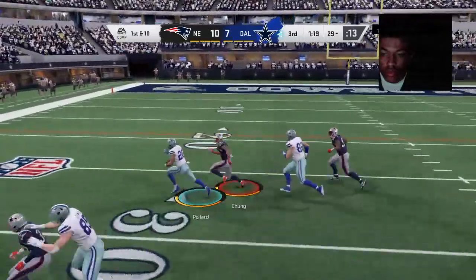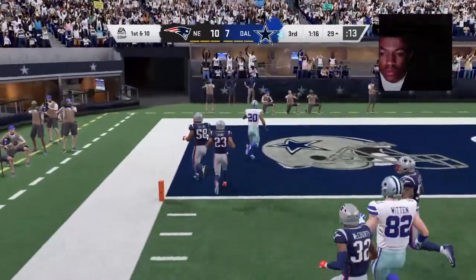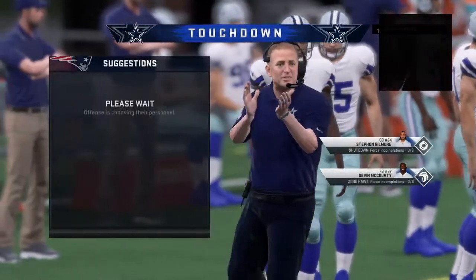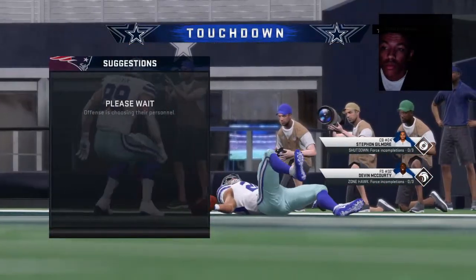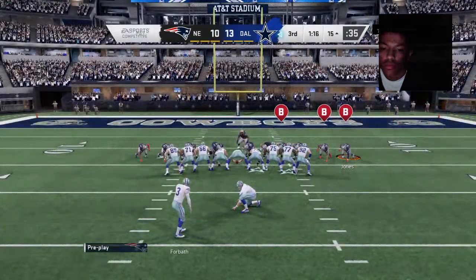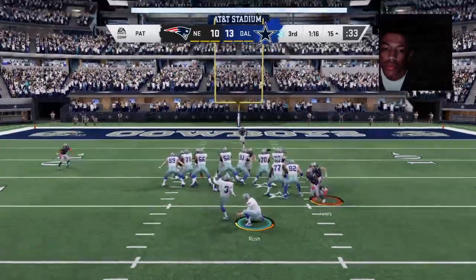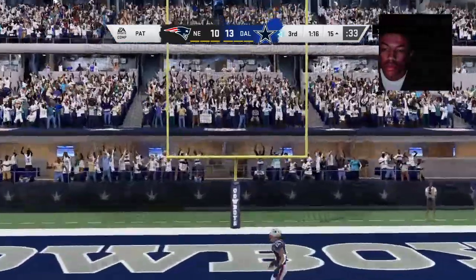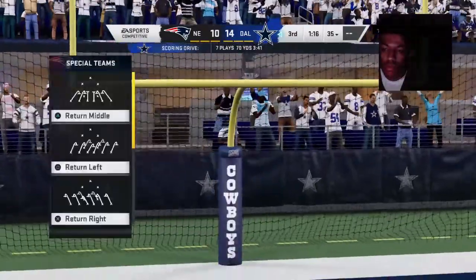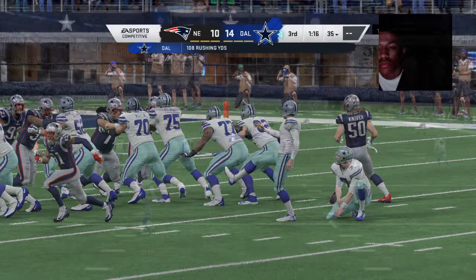They'll go with Pollard here on 1st down. And now the rookie's free, and he'll take it into the end zone for a Cowboy touchdown. Tony Pollard, 29 yards, and the Cowboys have once again taken the lead. Forbath able to convert the extra point, and the lead is now 14-10.